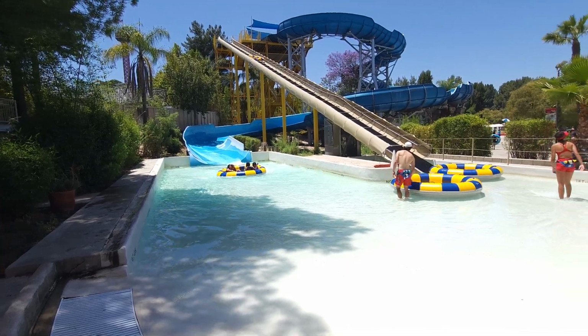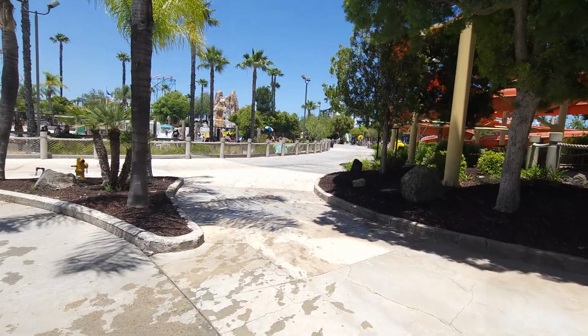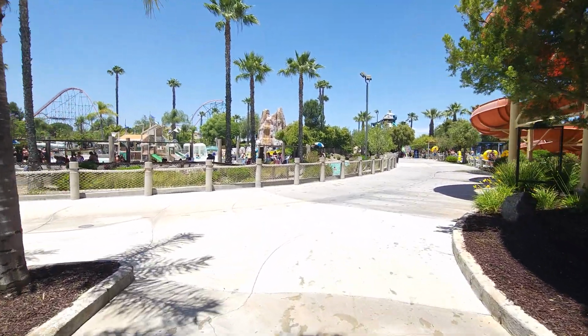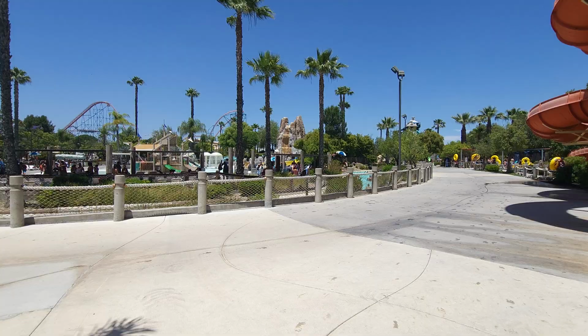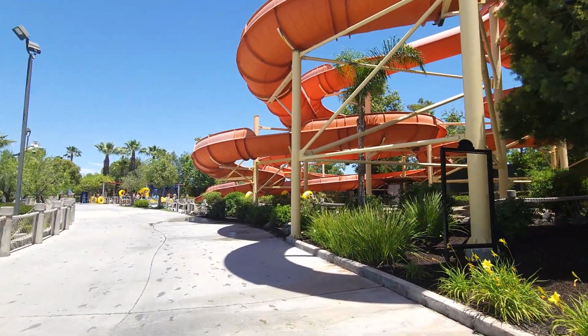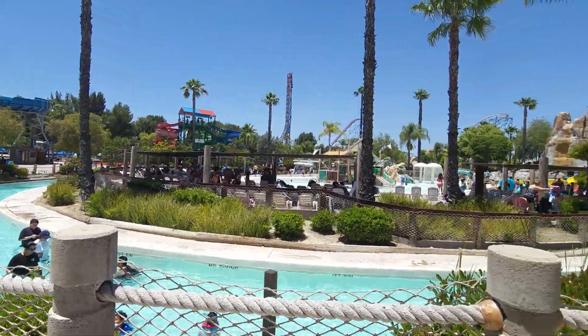We love doing water park content, and when you have a Hurricane Harbor literally right next to a major amusement park, you feel like you got to come in. So all right, that is the Lost Temple Rapids. So over here is a nice little orange tube there, and it's a tube ride. But I want to show you a little bit more here with the River Cruise.